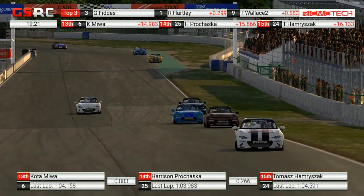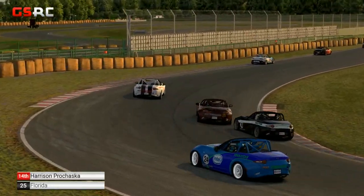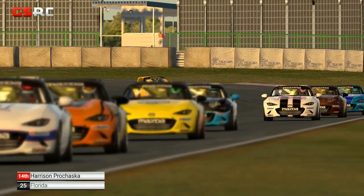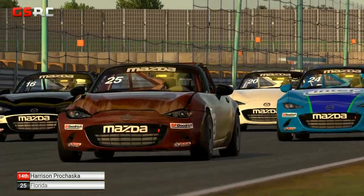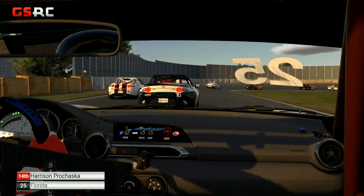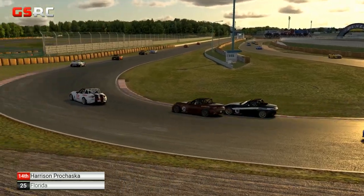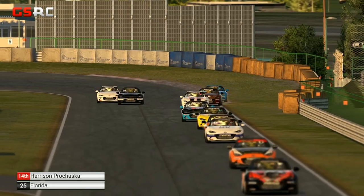He made it work. He gets Hammersack, and then he ducks on the inside. He picks up around Jason Welch. And after he gets Welch, then he sits behind Kota Miwa. It's like we got Miwa, just the end of it on the replay there. Miwa in 13th now. Prochaska back there in 14th. Here we go. This is a great view. One car, two car, and then off the corner, not quite three.